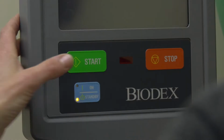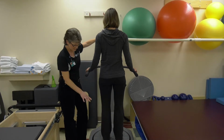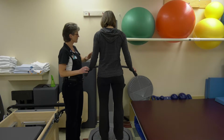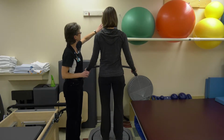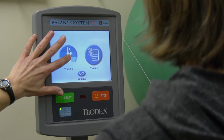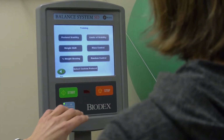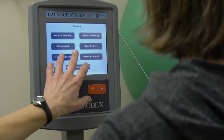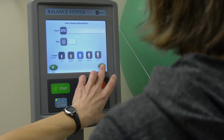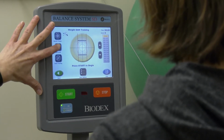So we'll turn it on. And we have the bars here, and the bottom is what becomes unstable. So to start out with, we want her to be holding on. And you can train and you can test, but we'll just train. And there's multiple different challenges we can have. For instance, we can do just weight shift. We can put parameters in there if we want to test her, but I don't want to do that.